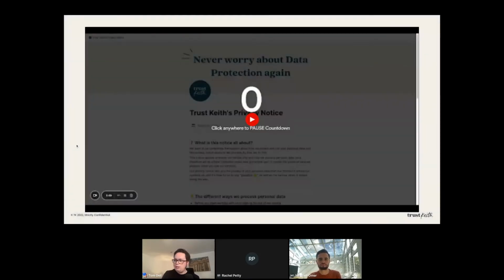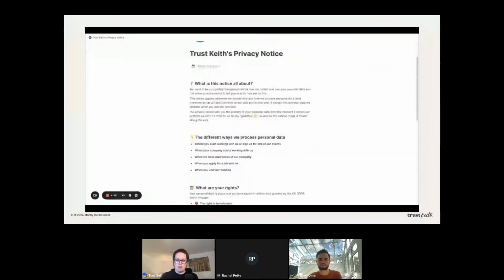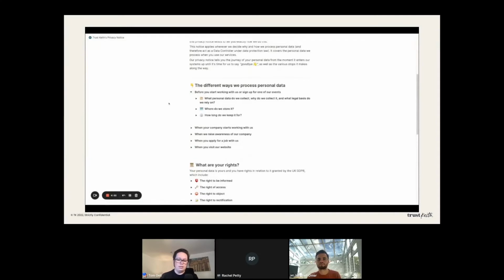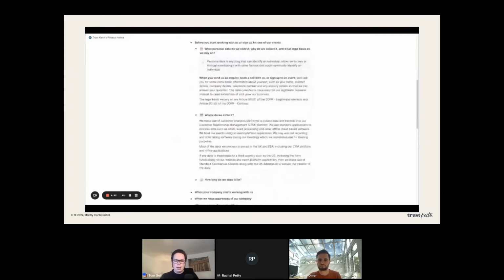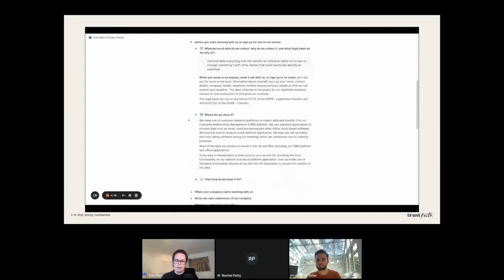And finally, one more. This is our one. Trust Keith's privacy notice. We have again kind of chosen the layered option. So if you want to find out what's happening, for example, if you sign up to one of these events like today, you can find out exactly what's happening through a layered system. You can find out as much or as little as you want to from there. So there we go, an example of that kind of simple layering system that we have.